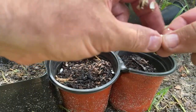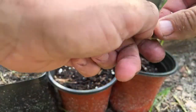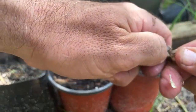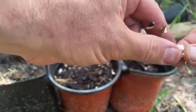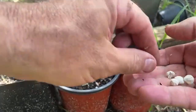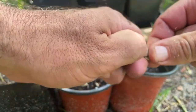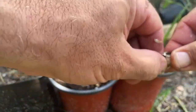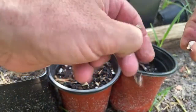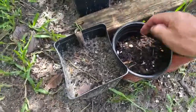Oh, it looks like I killed that one, so I'm just going to leave that one for the squirrels. Yeah, they're a little bit soft on the inside, probably great for eating. I should eat one. I'll take this one out. And these are easy to come by, by the way. You can get the snack ones off of Amazon and be ready to go right away.